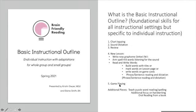Game playing is not extra. It's not, if we get to it, a reward. Game playing is essential to the brain-friendly reading program. Game playing is one of the pieces that moves children up the ladder of reading easily and effortlessly. And then there's other pieces that you can teach. You can teach the puzzle words that are included on the lesson pages if your children don't already know those. You can include additional focus on handwriting for children who need that, or if you're teaching kindergarten or first grade, you might have another handwriting curriculum.